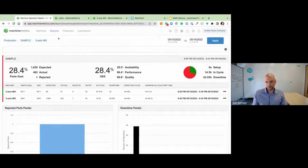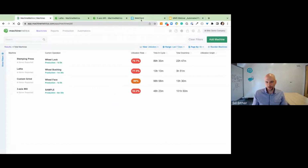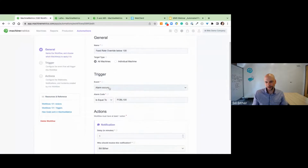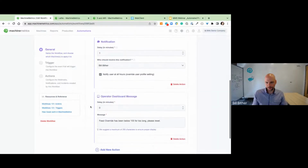That's just a quick review of the production side. What I also wanted to point out are some of the capabilities you have by building workflows around this machine data. On this mill, let's pull this up, we have a workflow set up. I'm going back into the workflows so that when your feed rate override is below 100, we send a notification to myself and also a message to the operator. It's really easy to configure. Any workflow can be done by giving it the alarm native code and then the action. We have multiple triggers that can occur, and the actions can be a notification through text, an operator message, or a webhook into a third-party system. That's how we integrate into other systems.